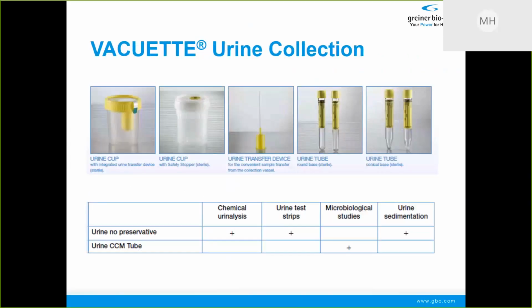So the next product would be our urine collection products. As you can see, we actually have a urine cup with an integrated transfer device. We also have a different type of urine cup, if you can see in the picture, the white cup with a little yellow spot on the top, that allows you to use our urine transfer device to go in through that port. Once you pull the urine transfer device out, it self-seals back up, and we have a full supply of urine tubes as well.